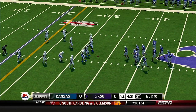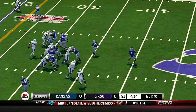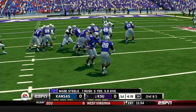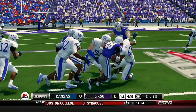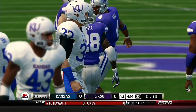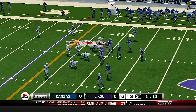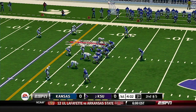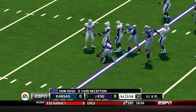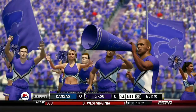From the 33-yard line, first down. Brought down. Steele gets about 4 yards on the play. That brings him second and five. Seeing the whole field and finding the guy who had the best chance of making a catch.